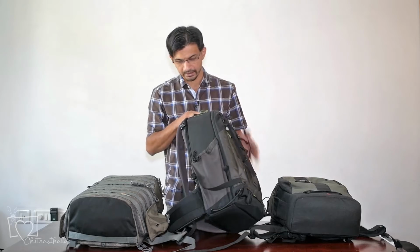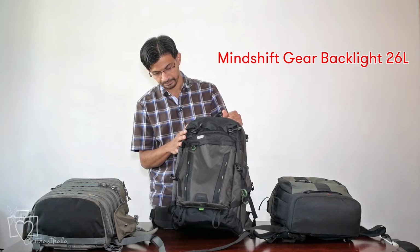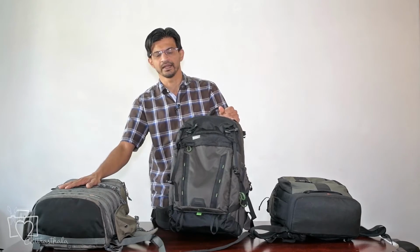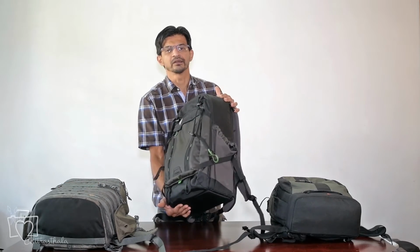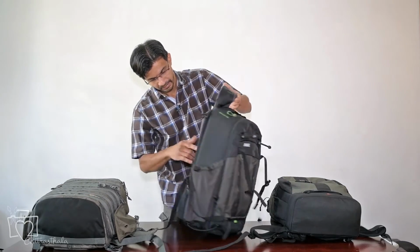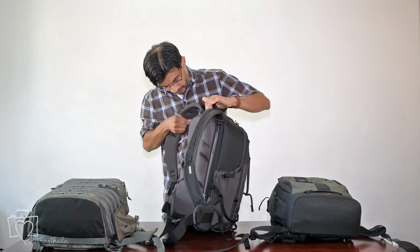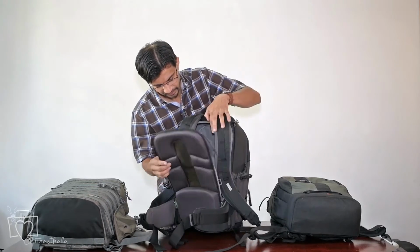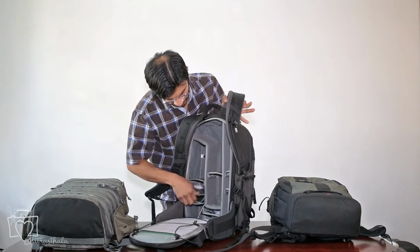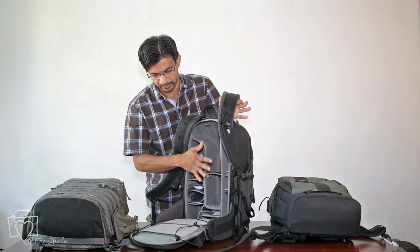Here is another backpack. This is Mindshift Backlight 26L backpack. This can carry almost 80% of the gear that this bag can carry. This is 1.8 kilograms. The outer shell is not as thick as this bag. The dividers are also not very thick. You can see it. The dividers are not very thick, but this is good enough for nature and travel photographers.